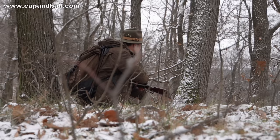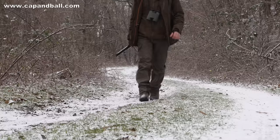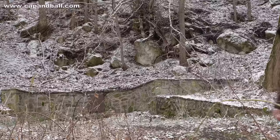Hunting with an open sight rifle with limited capabilities needs skills, and of course a good amount of luck. But these challenges make black powder hunting so special. The more you work for your game, the deeper your memories shall be.